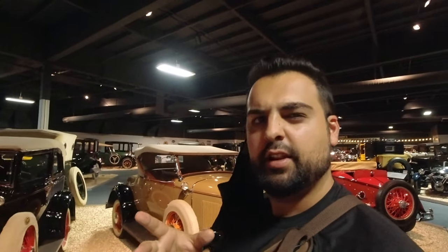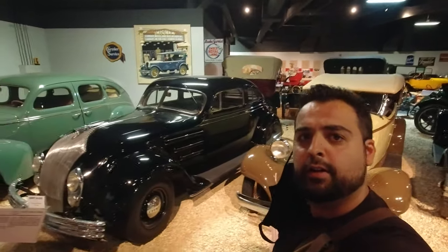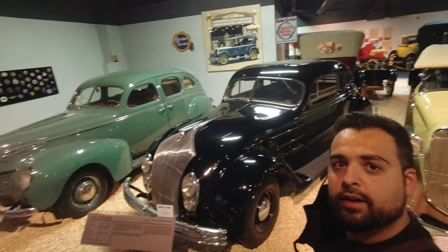Just finishing up gallery two, and in this gallery we found cars from anywhere from 1913, and the latest car here is about 1934. These cars are a lot more recognizable, seen in a lot of old school movies that I've seen before in my life. Super cool.